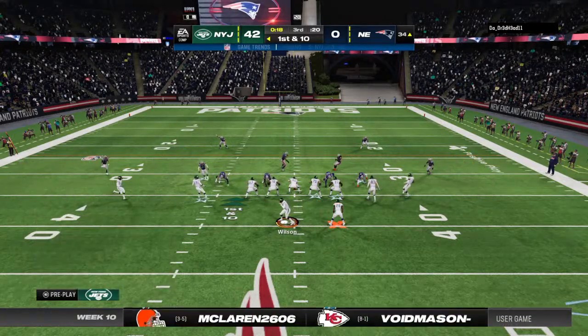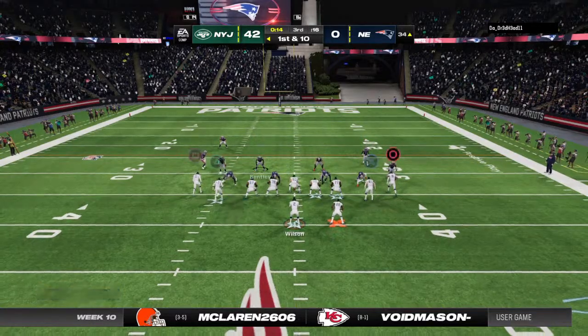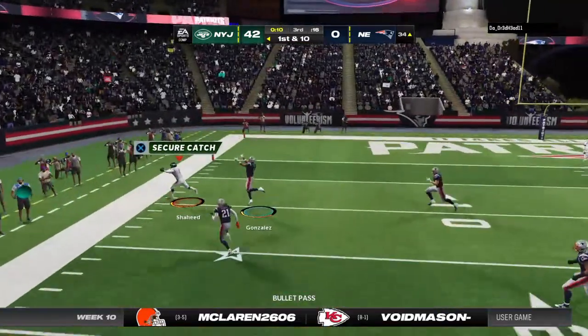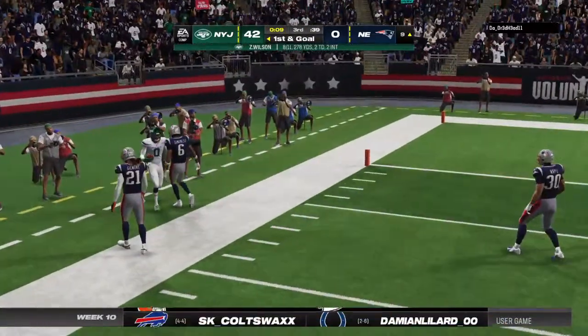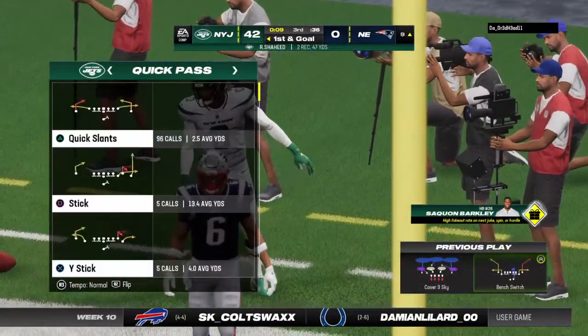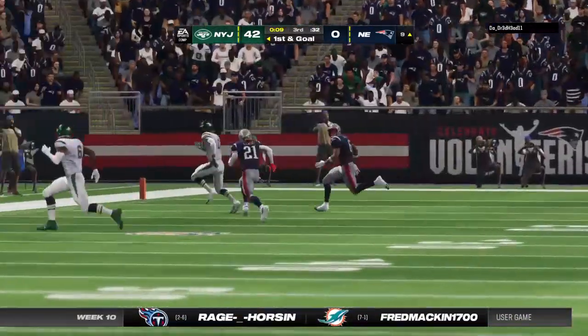And Wilson going to change things up here. Wilson throwing on 1st down. Looking left side, and it's complete. And he'll head out of bounds inside the 10. Mark him down at the 9. A really nice gain of 25 yards.